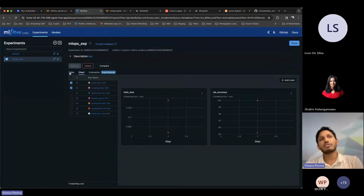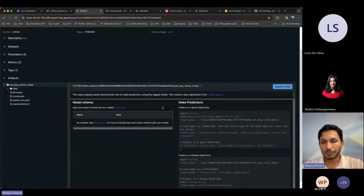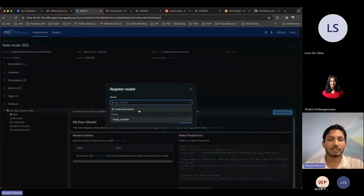So this will allow you to compare any metric that you like, if you have logged it. This is a really good feature when you want to select a model to bring from your experiment phase into your model phase. So now let's do that. This run has a good accuracy, like 95%, and I can just register this model into my image classifier. Either you can save it as a new model, or you can save it as an existing model. So I'll give it the name image classifier, and I can register it.